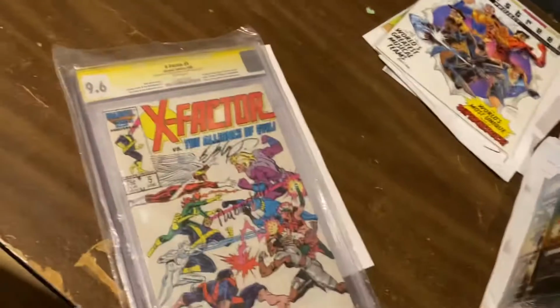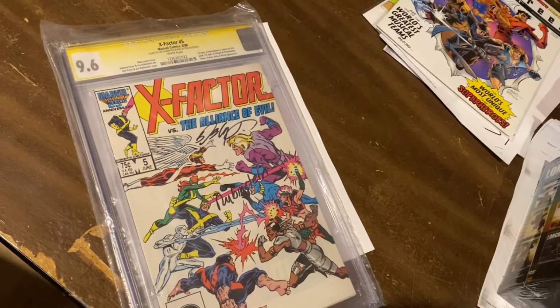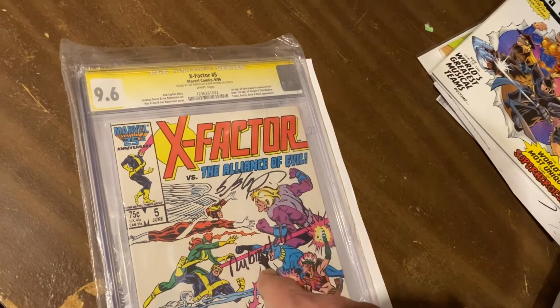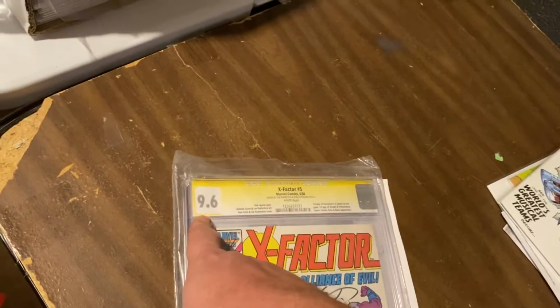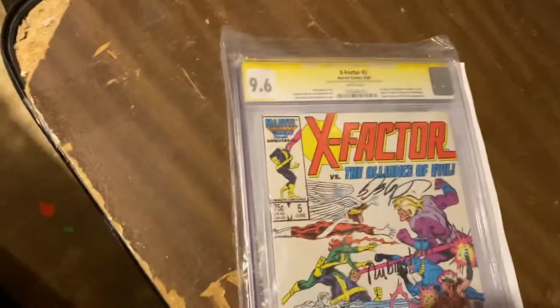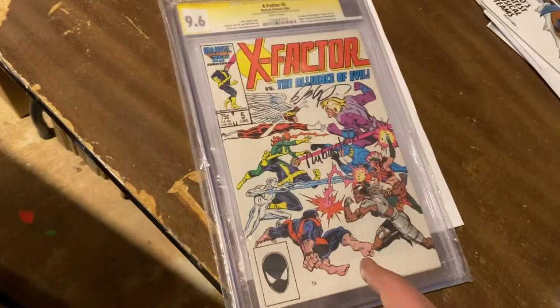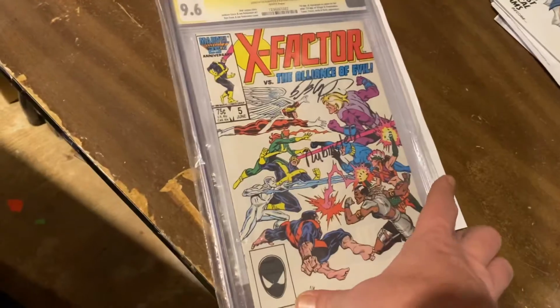And up here, guys, this is signed by, who signed this? Joe Rubenstein and Bob Layton. 9.6 X-Factor 5, CGC Signature Series, number 5, first minor appearance of Apocalypse at the end, $190. I don't even remember where I got that from.